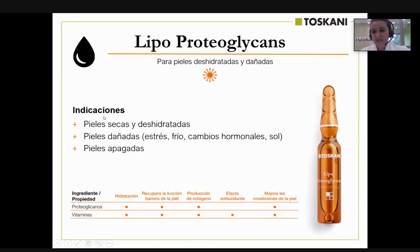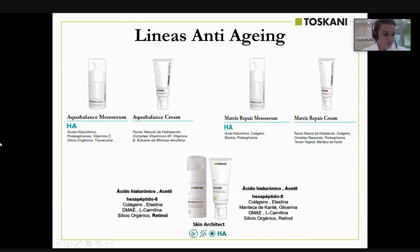So an ampoule for dry and dehydrated skin, damaged skin, and switched off skin. When you have very dry and switched off skin, which is very damaged and very irritated, which might itch, we would very much recommend lipoproteoglycans. This is for dry, dehydrated, and switched off skin and damaged skin. And the components that we have here are proteoglycans and vitamins.